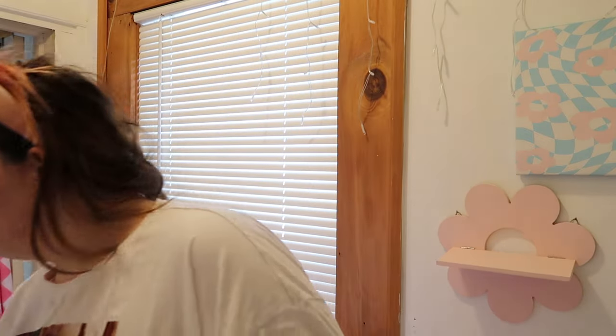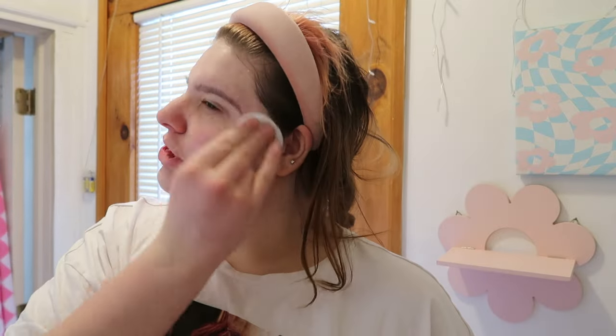This is the AHA, BHA, PHA 30 Day Miracle Toner from Some By Mi. I was so excited when I got this. I actually found it at Walmart. But it's basically an exfoliating toner compared to the one I use at night, which is a hydrating toner. I use this in the daytime just because I don't want to mix retinol with, you just don't need to use an exfoliator that much.